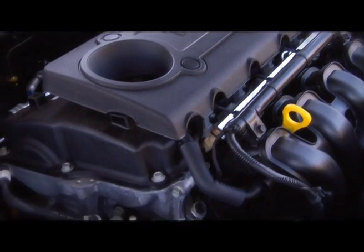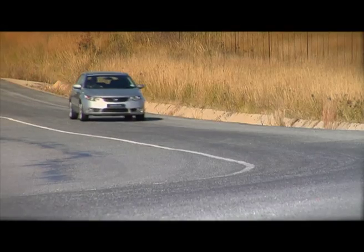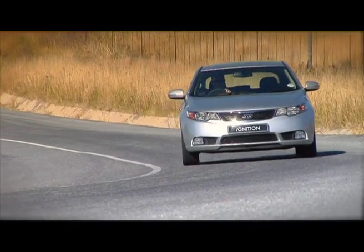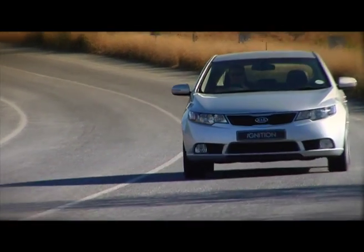Now, the Cerato hatch comes out with two engines, which is the same as in the sedan. You've got the 1.6, you've got the 2-litre, both of them are linked to either 6-speed manual or 6-speed auto boxes. In terms of on paper, the kilowatts and everything look right, whether you're in the 1.6 or the 2-litre when stacked up against its competitors.